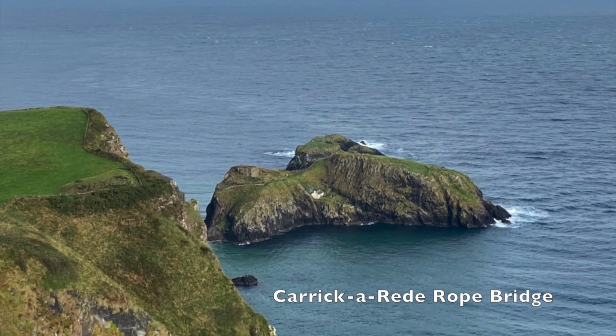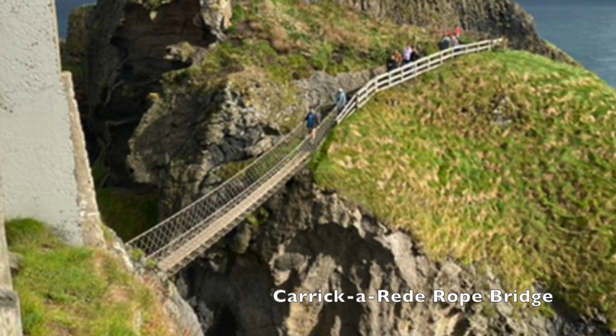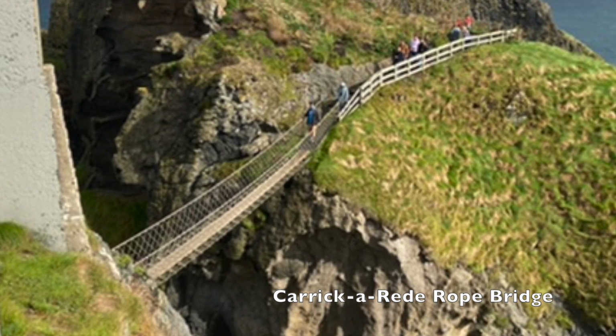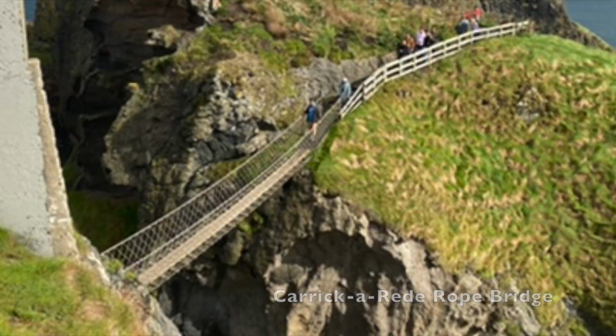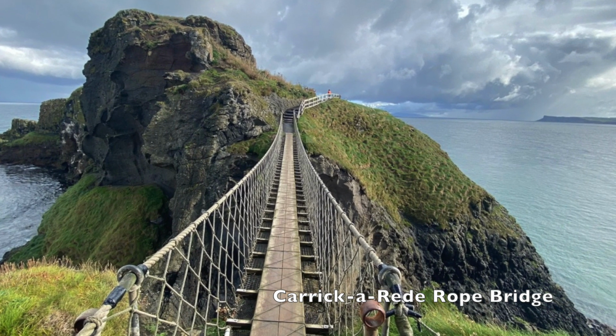Our next stop took us to the Carrick-a-Rede Rope Bridge. The bridge spans about 65 feet and is 100 feet above the water and the rocks below. Of course, we walked across it, but the thing they don't tell you is that it's also the only way back.